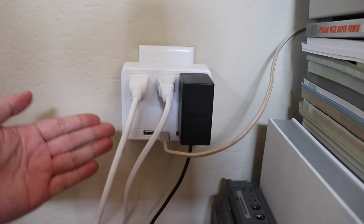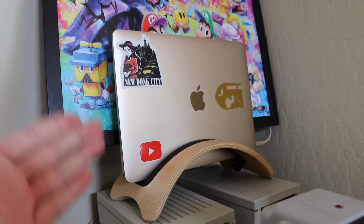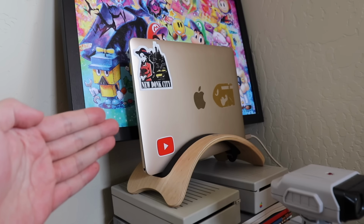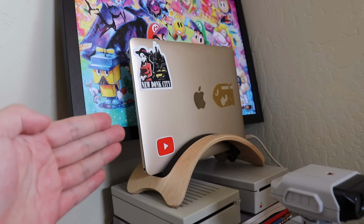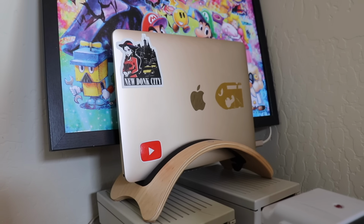I like this power strip because it has USB-C, so I can charge my 12-inch MacBook. This is the MacBook I usually take on trips because it's really small and light. This also works really well when I'm in my bedroom and I need a MacBook to complete some work, but I don't feel like going to the other room to get my main MacBook. And Final Cut Pro runs fine on it. The export times are a little bit long, but it's still fine.